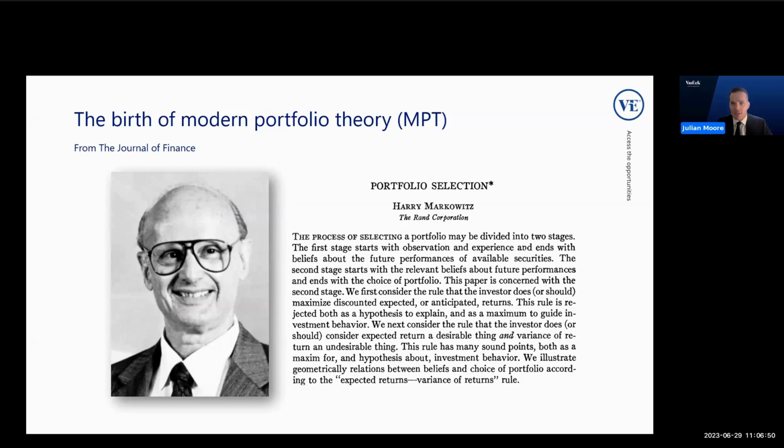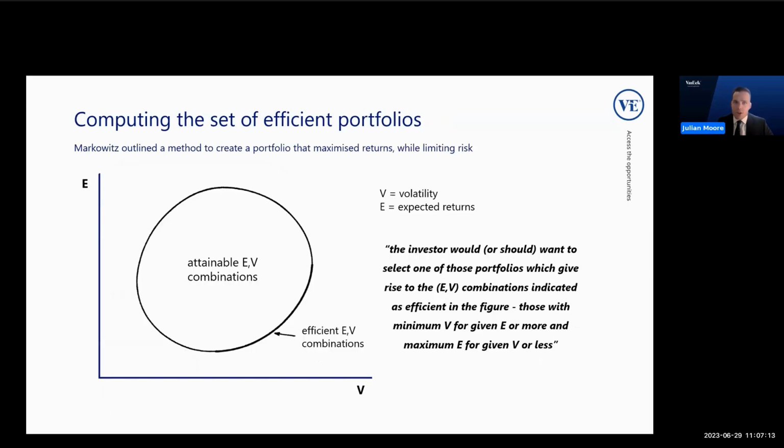His paper in 1952 in the Journal of Finance, Portfolio Selection, was the first time that analysis considered the impact of risk on portfolios. It became the origins of what is now called modern portfolio theory, and this led to the development of his theory of portfolio allocation under uncertainty. According to Markowitz, an investor should want to select a portfolio with a combination of stocks which aim to give a maximum expected return for a lower level of volatility. All the combinations of the portfolios would fall into this circle that you can see on the slide here.